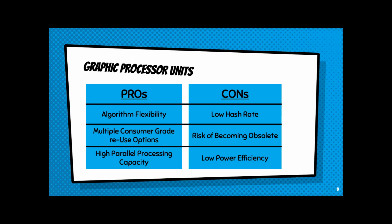Graphics processing units, more fancy animations. Pros and cons. Obviously, algorithm flexibility. Multiple reuses, you can use them for video editing, playing video games, watching 4K porn, whatever.